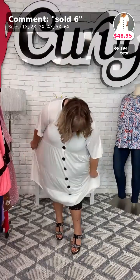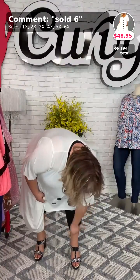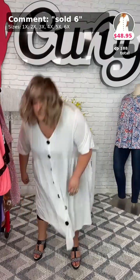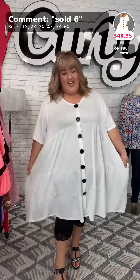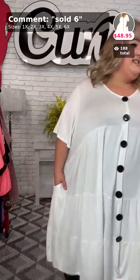Now, we do have this gorgeous ivory number right here. Now, it does hit me right at my knees. So, it is a midi length dress. Let me see, I can pull these down more. Y'all know how it is when I'm wearing my pants. Now these dresses do have pockets, and I am wearing the 4X in this. So if you want to pick this one up, beautiful dress, $48.95, available in XL all the way to 6X.